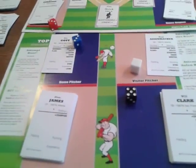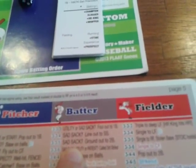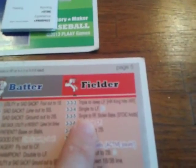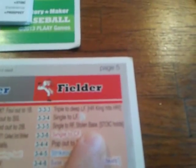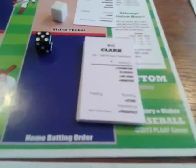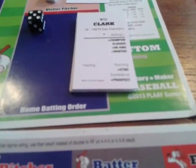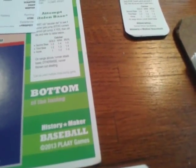It's a 3-3-5. 3-3-5. Is he wild? No, he's not wild. Is the batter a sad sack? No, he's not. It's a single to right field, and it's a stolen base, but a stoic runner holds. Clark is semi-stoic. Decider says no, so Clark is going to single and steal second base to start off the bottom of the ninth. Inauspicious start here for Assenmacher, and that will bring up Chili Davis.